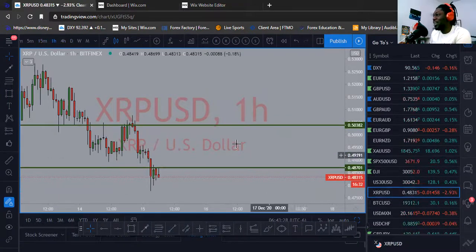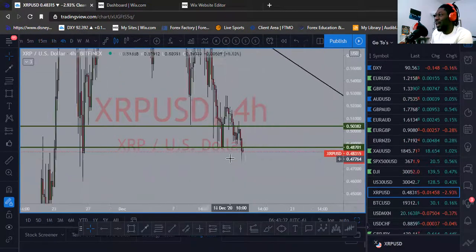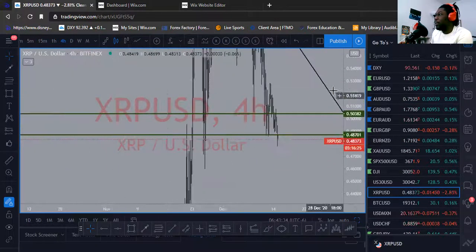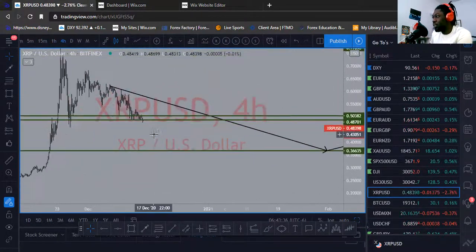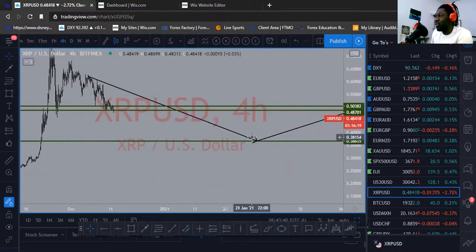Ripple, 48 cents. It's getting to my destination, boy. I like that. Broke through here. People were calling for buys on this. I'm like, y'all are crazy. Well, not crazy, but I still need that 35 cents or 36 cents retest. I need it personally. If it doesn't happen, oh well, but I need it.